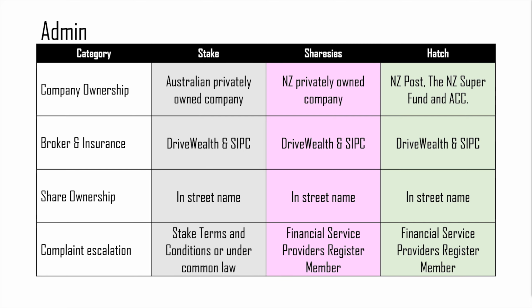In terms of complaint escalation, Stake is not a Financial Service Providers Register member. What this means is that if you want to seek recourse or make claims against Stake, you have to do so under Stake's terms and conditions or under common law. For Sharesies and Hatch, however, they are registered members. So what that means is that you can dispute with them under a dispute resolution scheme.